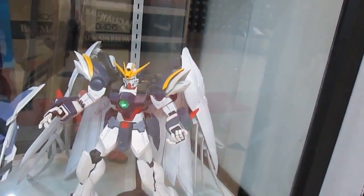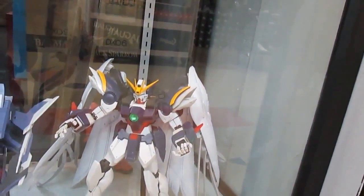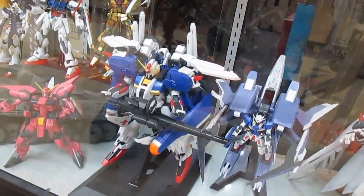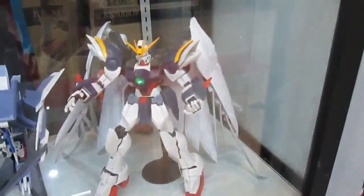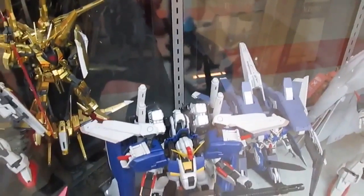It's 1 out of 60 scale, and I must reiterate the words that I said, which is the EXS or Extraordinary Superior Gundam is the same size as the perfect grade. I think I am wrong. Yes, I am definitely wrong. The perfect grade is much bigger than the EXS master grade, and it looks very detailed indeed.